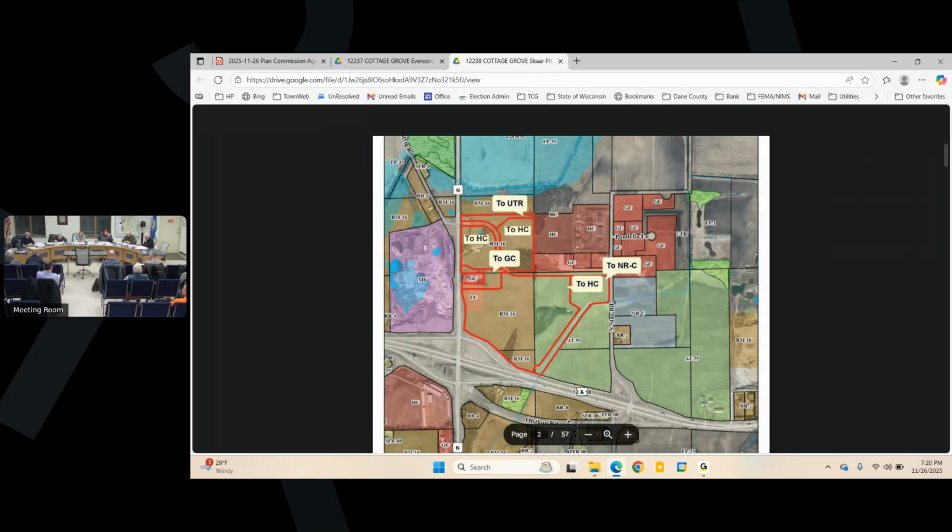The intent of that outlot would be for a common drain field or septic system for the current proposals for 6 and 7 lots within the proposed plats. The idea would be that there'd be a sewer system, privately owned, run to that lot, and it would all be treated on that lot, outlot 2. So UTR outlot 2, NRC outlot 1, lots 1 through 7, with the exception of 3 currently proposed for HC, and lot 3 currently proposed for GC.